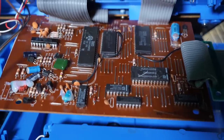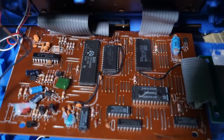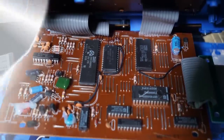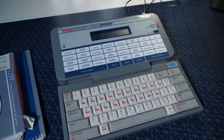We've got components here which can do a lot more than the dot matrix output suggests, and this hardware would serve many VTech machines going forward, albeit with a few tweaks. One of those being the Precomputer 2000 in 1992, which stepped up the game, well, from an external perspective at least.